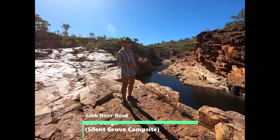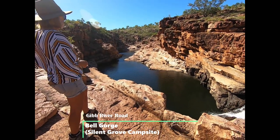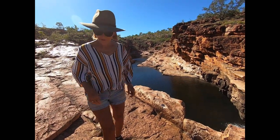Bell Gorge. It's 2 o'clock in the afternoon. Numbers are starting to thin out. Car park was chockers. Don't know where everyone is. But it's looking beautiful. So we'll go down and have a swim.